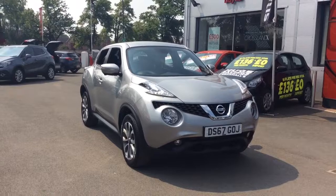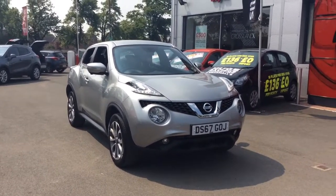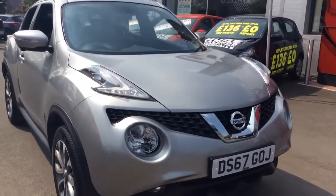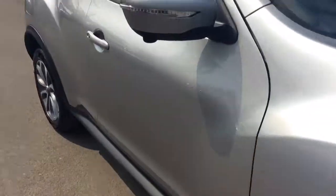Welcome to Bayliss Vauxhall. Today we are viewing a 67 plate 1.2 litre Nissan Juke Techna. This vehicle is finished in silver, comes with LED daytime running lights as well as alloy wheels.